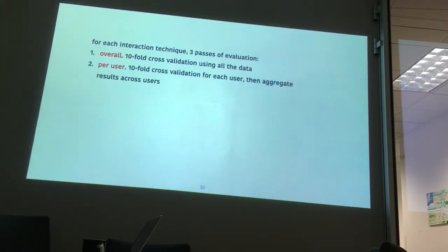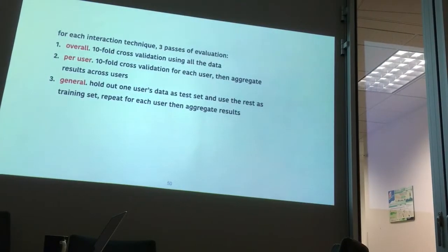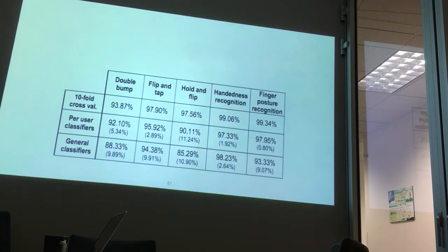In the second pass, I look at each user individually. Again, I perform the cross-validation for each individual user, and then aggregate the results across them. And finally, I take a more general approach in which I hold out one user's data each time as the test set and use the rest as the training set, and then repeat this process for each user, and then aggregate results. And this table shows the performance using these 3 passes of the evaluation.